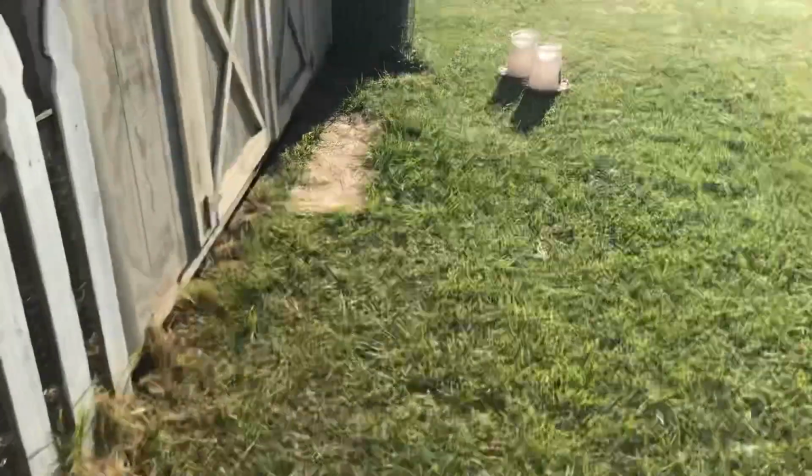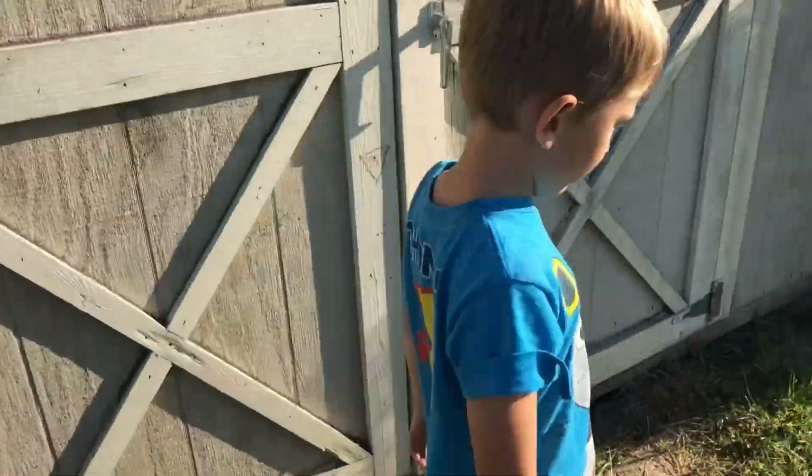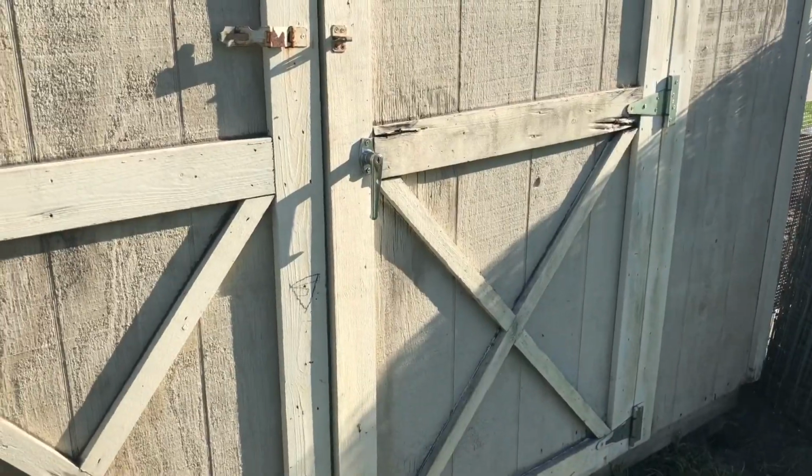Okay, kids, he's gonna go feed the kids, the chickens, because they're super hungry. And we found a mouse. Yeah, we found a mouse a couple days ago. Come on, feed the chickens.